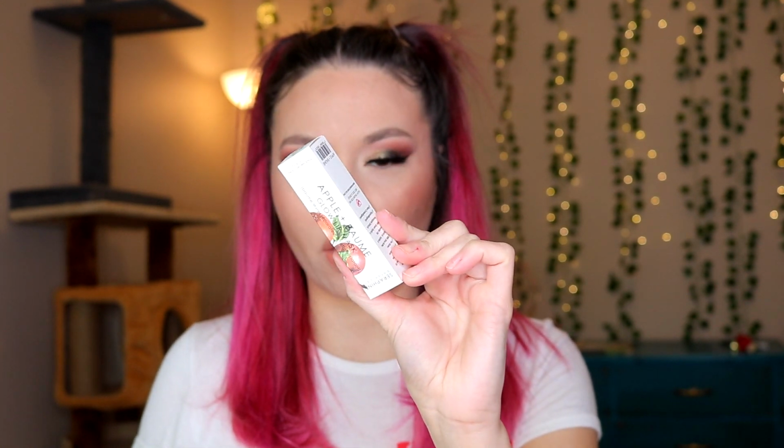The next thing I got is this Seraphine Botanicals Apple Glow Lip Mask. I actually used this the other day. I haven't used it at night. It's a sleeping lip mask. It's a nice oil for your lips. I didn't use this in the video.